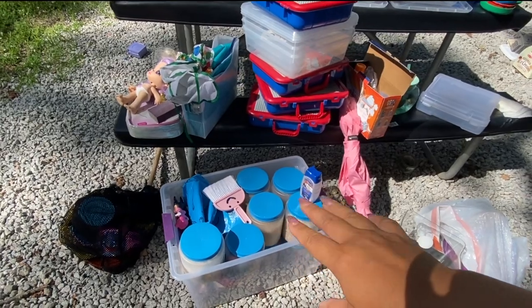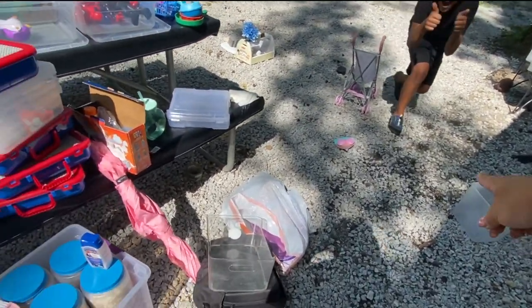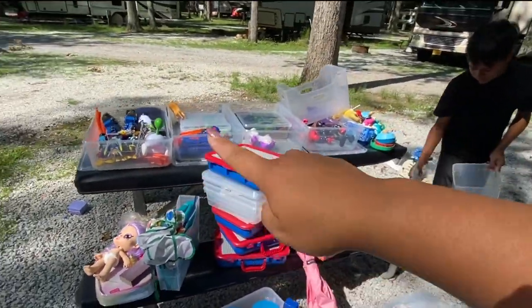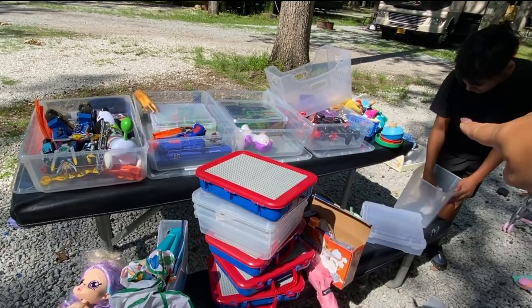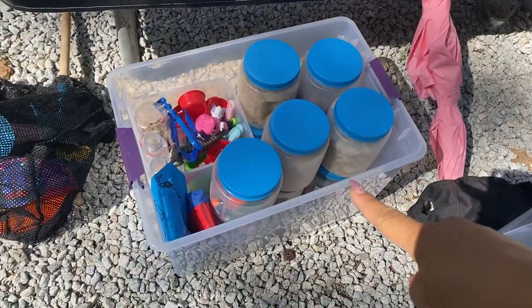So the sensory bin, my son just cleaned out. Hey, dry that out for me, buddy. I gotta dry that out. But yes, we are definitely making progress. And I'm gonna be closing these up because I'm gonna be adding different coloring stuff and learning books into these bins, and whatever rest of the toys that I want to stick in there. This is all ready to go.